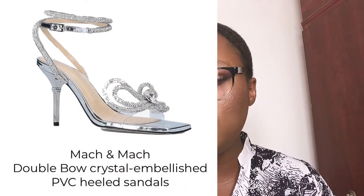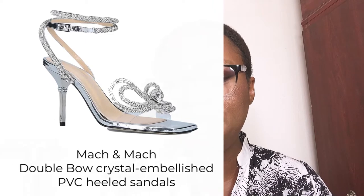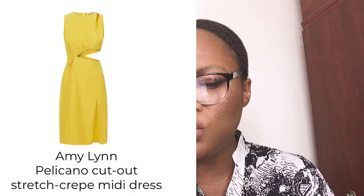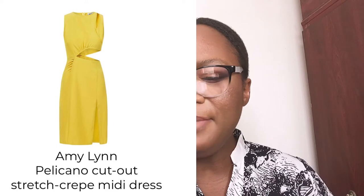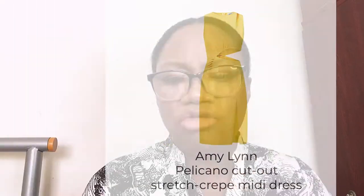And I believe these are all the products. The Mac sandal is called Mac and Mac Double Bow Crystal Embellished PVC Heeled Sandals. And the yellow dress is called Himeline Pelicano Cutout Stretch Crepe Midi Dress. Which other products? And I believe that's all the style looks.